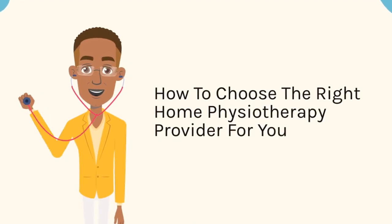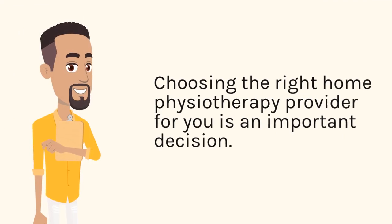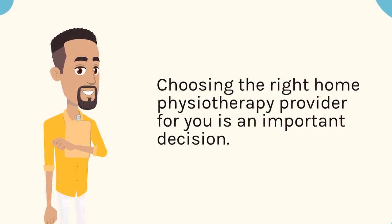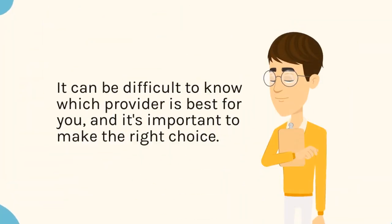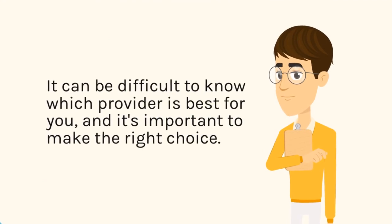How to choose the right home physiotherapy provider. Choosing the right home physiotherapy provider for you is important. It can be difficult to know which provider is best for you, and it's important to make the right choice.